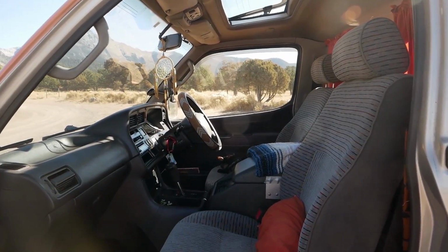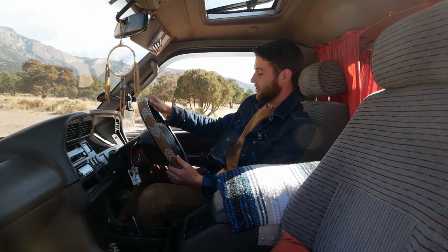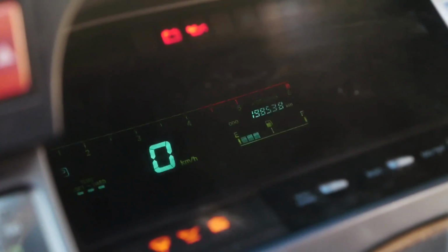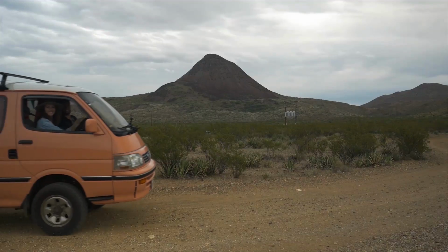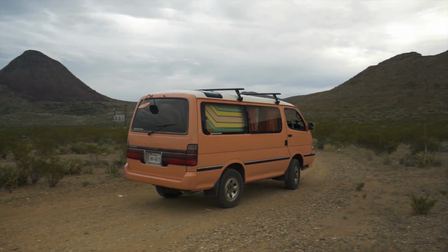This is a right-hand driver. It takes a little bit to get used to, but after a while, it's not too bad. You get a lot of weird stares from people a lot of times. They don't really know what to think. They're like, hey, how do you do that? How do you drive that? I'm like, you just hop in and go, I guess.